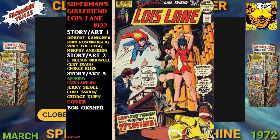Story art 2, E. Nelson Bridwell, the human DC encyclopedia, the DC lore encyclopedia he is. Curt Swan, George Klein. Story art 3, a reprint from Lois Lane 35, Jerry Siegel, Curt Swan, George Klein, with a Bob Oksner cover.